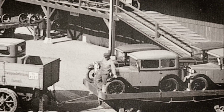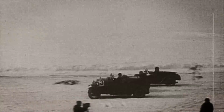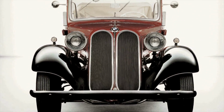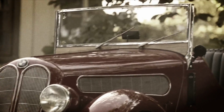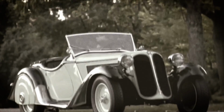BMW's license to build the Dixie ran out in 1932, and the decision was made to develop their own cars from scratch. And by 1933, the 303 was born. The 303 was the first BMW to feature the kidney grille, which is also present on this car and every BMW from then on. It was also the basis of BMW's first ever Roadsters, the 315/1 and the 319/1.